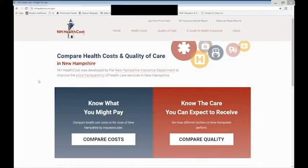The HealthCost website is a resource that you can share with your patients. It is free for anyone to use and you do not need to have an account. The site is also mobile friendly. Patients can pull up the website on their phone or tablet while they are in your office. Many patients may feel uncomfortable starting a conversation with their providers about price, even if it's something they want to discuss. This can be a good way to start the conversation for everyone.